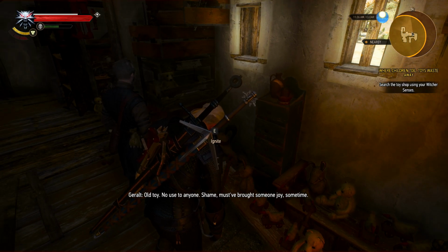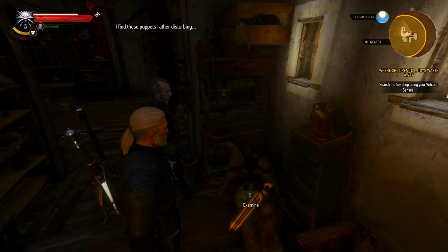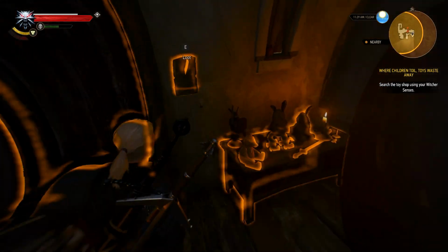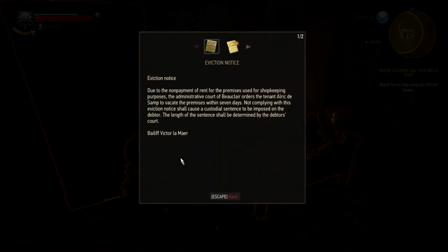Old toy. No use to anyone. Shame. Must have brought someone joy sometime. I find these puppets rather disturbing. You're not the only one, Regis. Eviction notice. Is that why Detlef's been staying here? Due to the non-payment of rent for the premises used for shopkeeping purposes, the Administrative Court of Beauclair orders the tenant Ulrich de Samp to vacate the premises within 7 days. Not complying with this eviction notice shall cause a custodial sentence to be imposed on the debtor. The length of the sentence shall be determined by the debtor's court. Bailiff Victor Lemire.